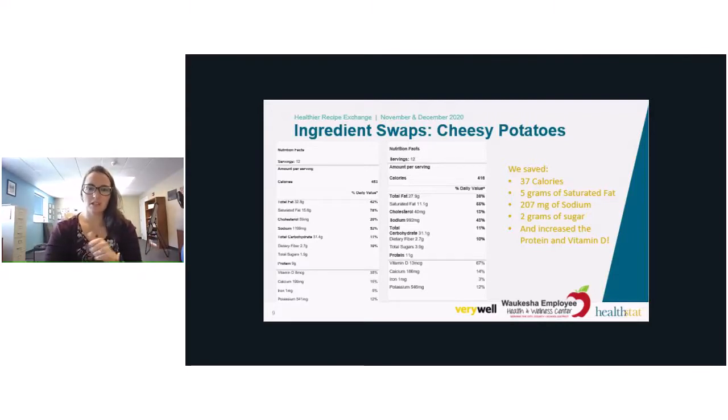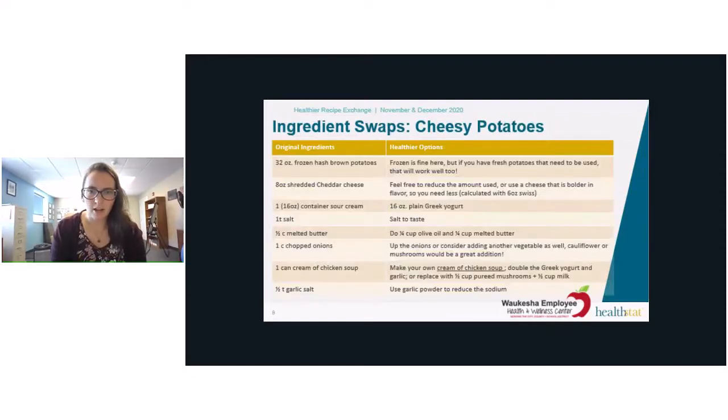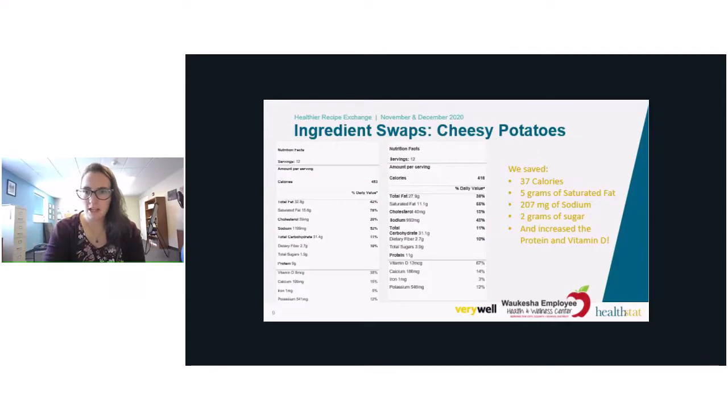Again, this was with using the Greek yogurt, with using garlic powder instead of garlic salt, and, what else was it? I cut the butter in half and used half olive oil to increase the healthy fat, and half of it was the melted butter still. And then also 6 ounces of Swiss cheese, and then added some vegetables into the recipe. So we saved 37 calories, saved 5 grams of saturated fat, which is great. That's the bad fat. And it doesn't say it on here, but I'm certain we would have increased the good fat.